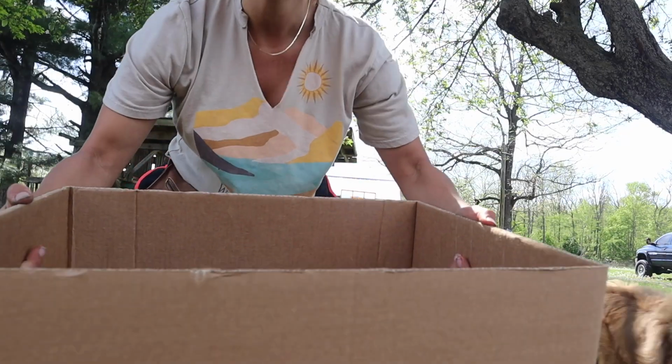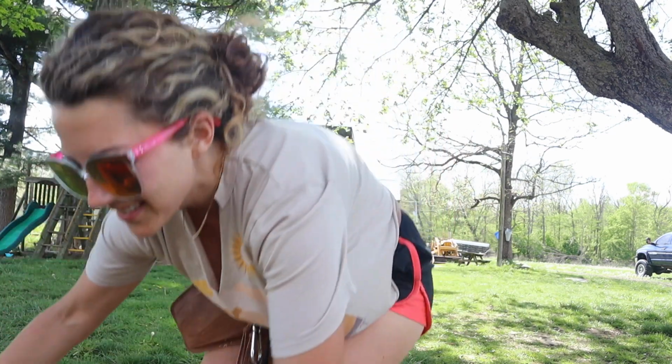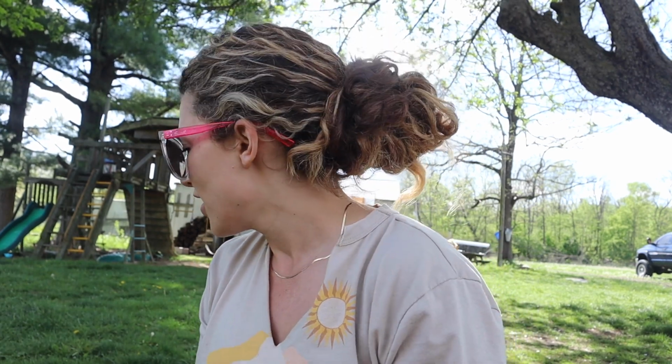I got a box of kitties. The kittens are roughly 3 weeks old right now, and they are getting rambunctious. They're crawling all over this box. And the kids have been begging to get them out and play with them. And now that they're finally at an age where they can wobble, they're getting less wobbly and more walking around. We're gonna get them out and see what they do.